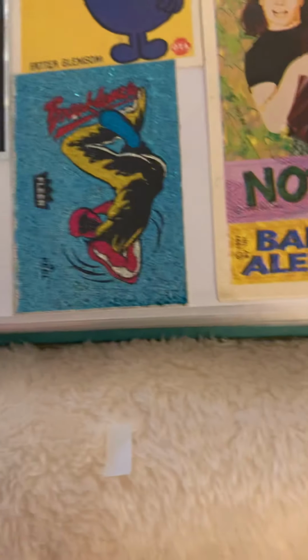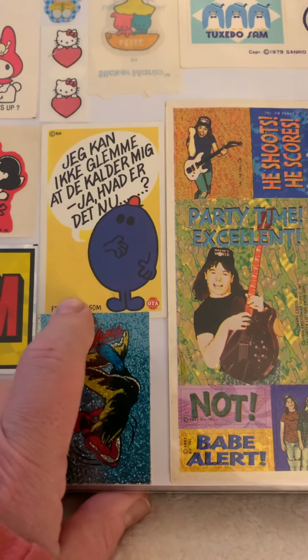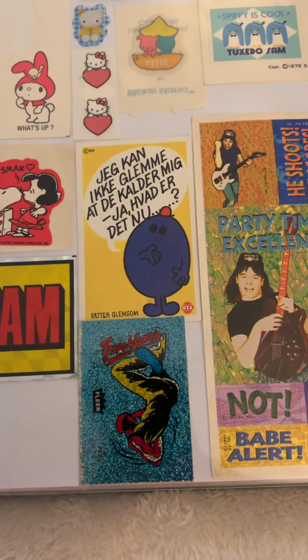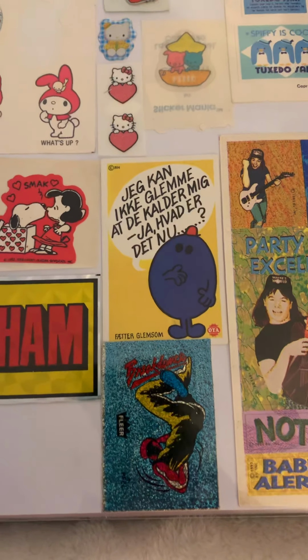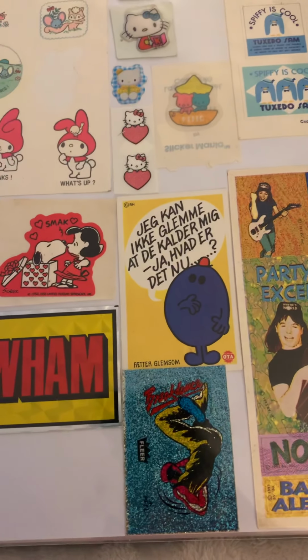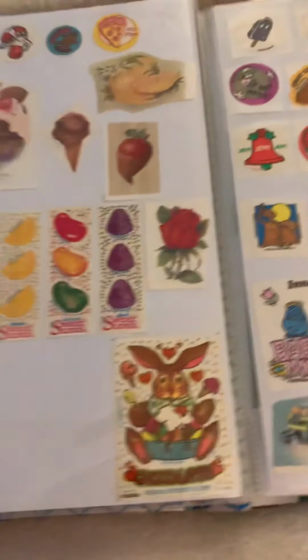breakdance. Now this guy, I got this sticker when I was in Denmark, when I was 11. I don't remember exactly what it says. I translated it, it's on the back. It's something along the lines of, I came in here, now what was I looking for? I don't remember. It's something like that.